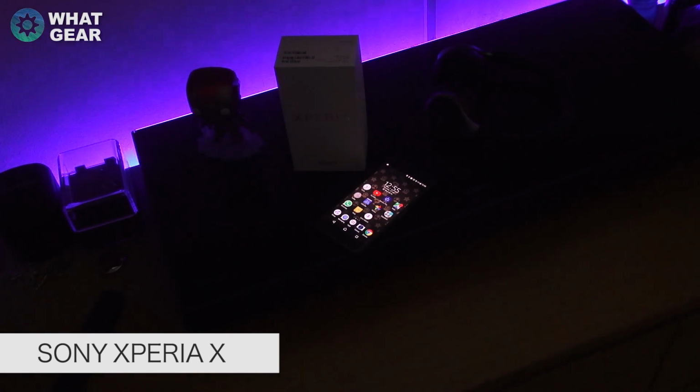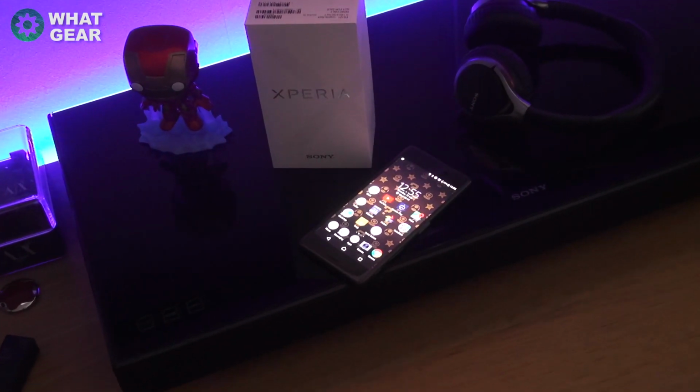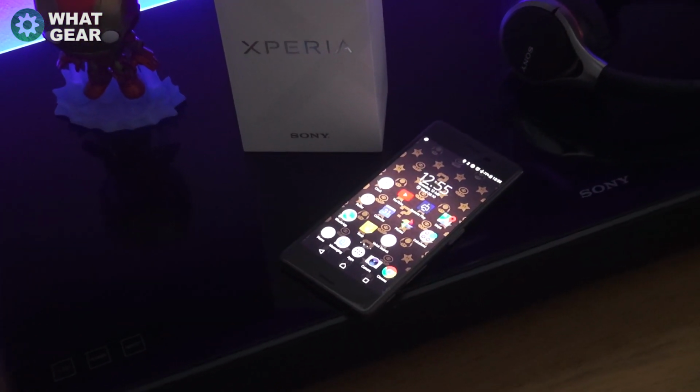Now I'm certainly not the first person to review this phone, but I might be one of the last. And that's why I don't want to repeat a bunch of stuff that people have already said. So I'm just going to offer you my opinion on this upper mid-range smartphone from Sony.